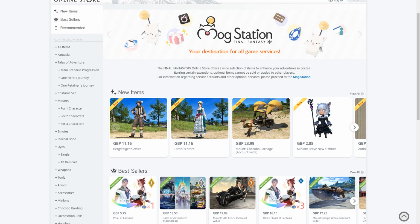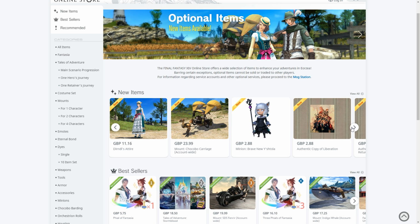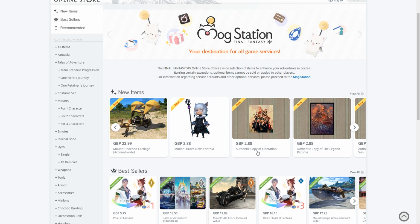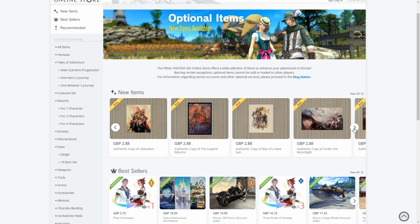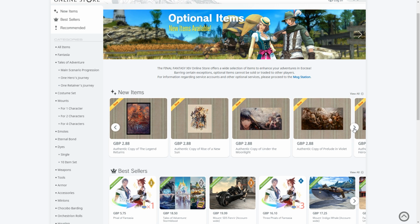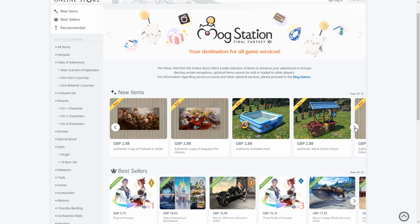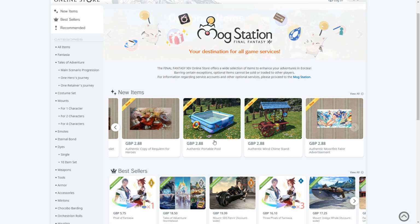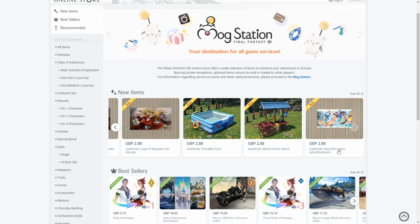Additionally, Brave New Y'shtola is here for £2.88 if you missed that minion last year. And we also have the authentic copy of Liberation. These are the big wall posters. Those are also £2.88 as well. And there's quite a lot of them, as you can see. So if you want to get a hold of these posters for your indoor spaces, you can get those. We have the authentic portable pool for £2.88, the authentic wind chime stand for £2.88, and the Moonfire Fair advertisement as well. It's quite a large one, for £2.88 as well.